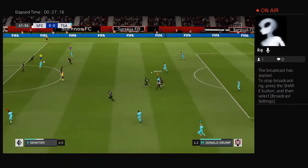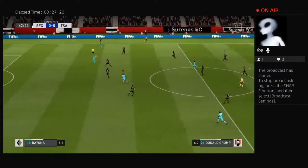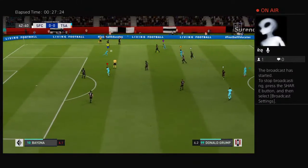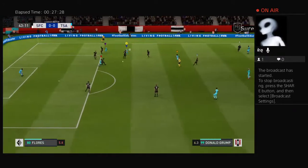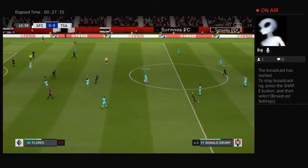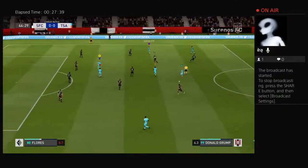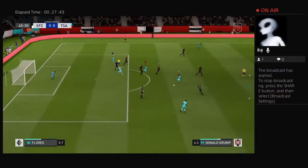Man on. Go on, man. Yeah, gone out over the touchline, that'll be a throw to the opposition. Come in. Oh. Made a quick interception.